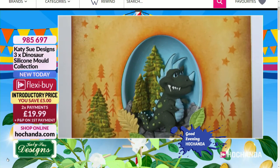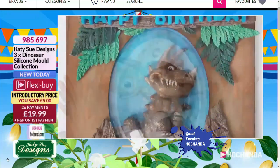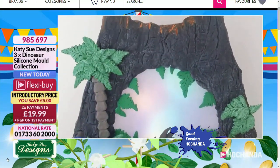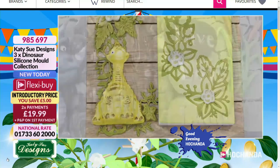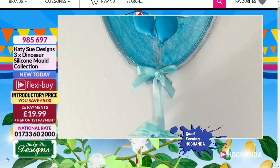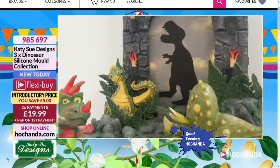That's a good idea. That's cute, isn't it? And that is beautiful. Look at that. So cool. And there's such a cheeky little grin on the dinosaur there. So you're getting three dinosaur silicone molds. You can have a lot of fun with this. You can use them for your adult designs, and you can use this with the children as well. They're going to love using them. Everybody loves a dinosaur.